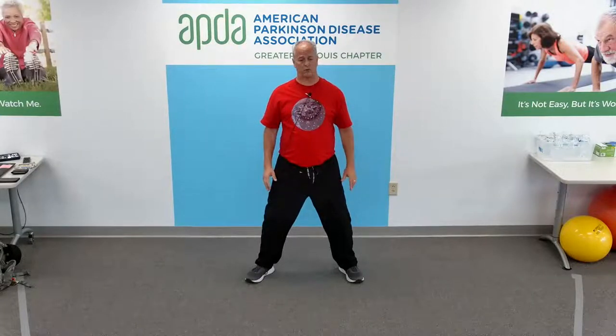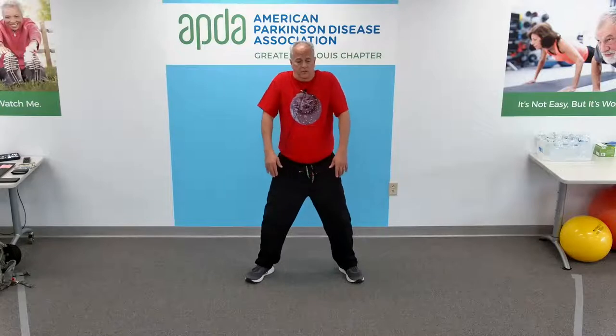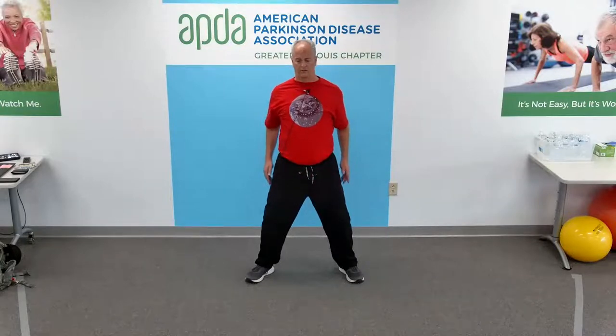Forward shoulder circles. Bring the shoulders back. Up as we inhale, forward, down, exhale. Keep that good posture. Inhale, exhale, inhale, and exhale. Now reverse that. Forward, up, inhale, back, down, exhale.